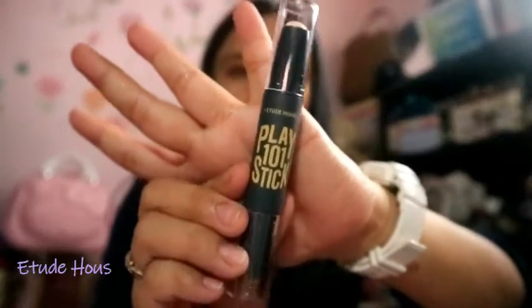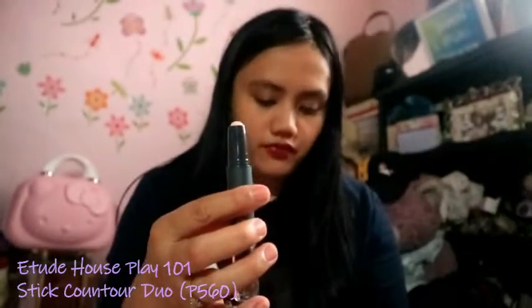So, the first stuff that I bought is the Day 101 Etude House Stick Contour Duo Highlighter / Shading. Actually, these are not new products, but I bought them because I needed them for my everyday routine. So, yan. 101 Play Stick. Contour Duo siya. Ito yung pang-highlight. Tapos, the other end is the pang contour. Ako kasi super favorite ko contouring my face kasi medyo malaki nga yung cheeks ko. So, I need them enhanced. Or mag-hide yung ibang parts ng face ko. Kasi medyo on the malaking side dito.